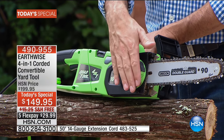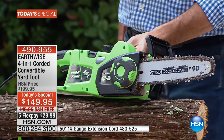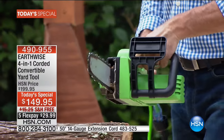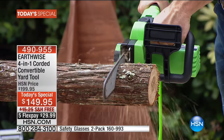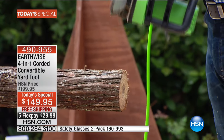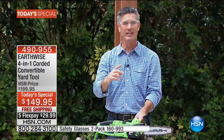We have the no tools needed chain tightening, which is perfect. This is an Oregon chain, which is the industry standard. It's lightweight. It's easy to use. And I want to show you this again as I go through this limb, how I'm not having to fight with it. I'm not struggling to hold on to it. It's smooth, it's easy. There's no heavy vibration, there's no kickback. It is so simple to use. You will use it again and again.